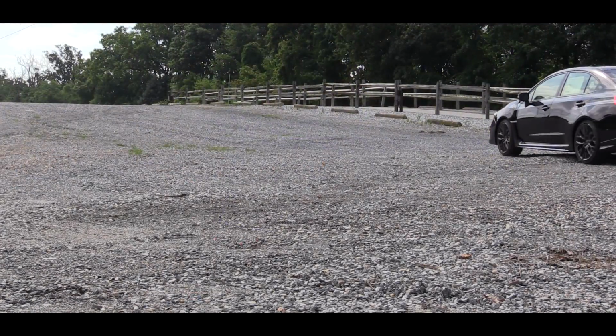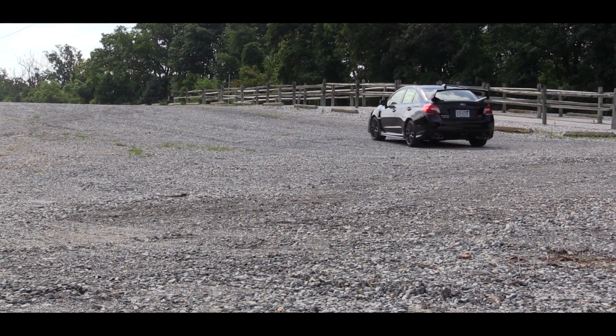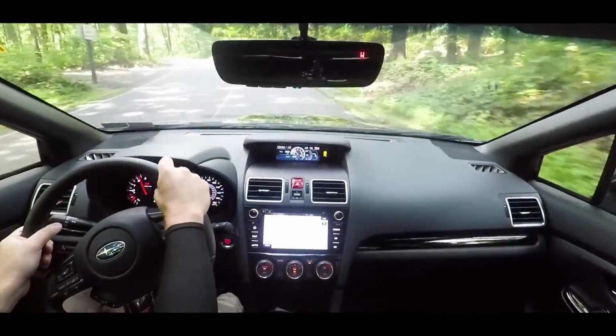And when it comes to ride quality, you can feel a bit more of the road, which is a good thing in the STI, because in cars like this you definitely want to feel more connected with the road, so that is always nice as well.